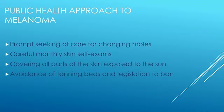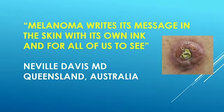So switching gears for a second, I just wanted to talk to you about what we do about these risks and how we approach the prevention question. Well, we know that it's important to seek prompt care for changing moles, and all of you, I'm sure, are experts at that. In addition to seeing your dermatologist for regular skin exams, when something is changing, you want to get it checked out. It's very important to be involved in protecting your skin, especially after you've had a melanoma. That entails covering all parts of the skin that are exposed, as well as wearing a daily sunscreen, and we'll talk more about that. And obviously, avoiding tanning beds and working on that legislation is an important effort that cannot be minimized.